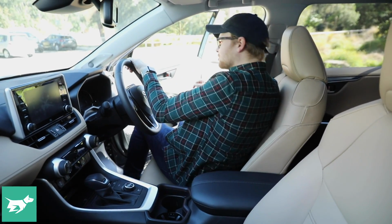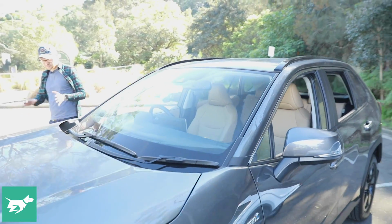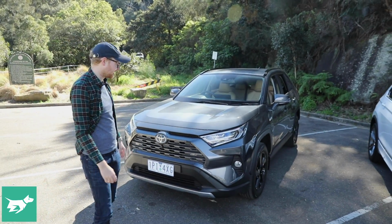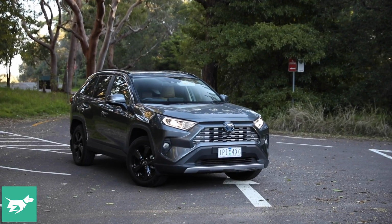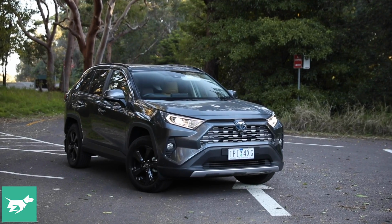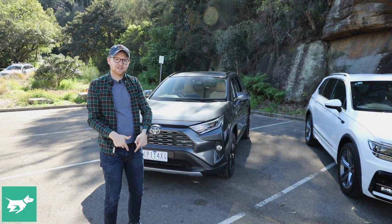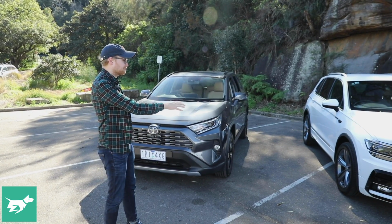But I also think it looks pretty cool. If we just come around the front a little bit here, it looks hugely different to the old RAV4. That's where you'd start. But it's also kind of blocky, maybe a little bit more masculine styling compared to the old car. And I actually think it works really well on this vehicle. Let me know down in the comments whether you like the styling of the RAV4, whether you think it looks good compared to the Tiguan.